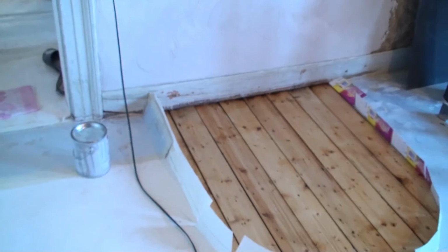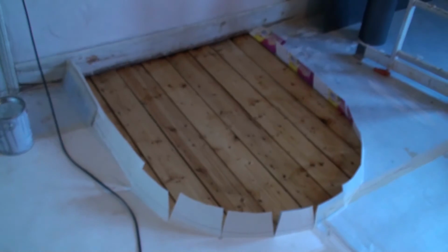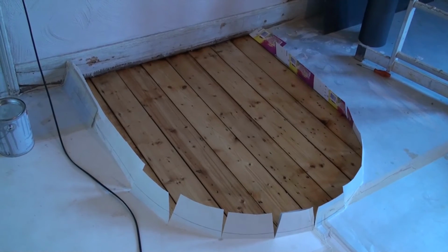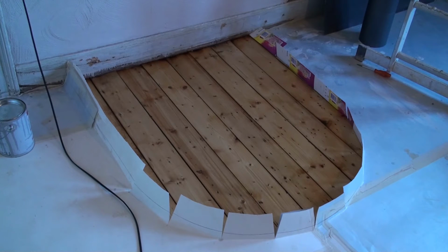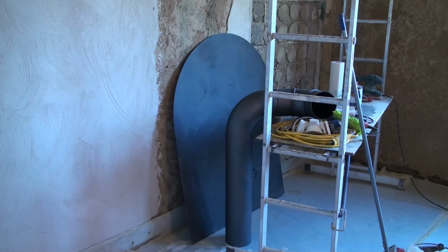So that's the way the whole room is going to look when we're done. This now will sit for 45 minutes, and then I'll wipe the excess oil off, and it'll dry overnight. And then tomorrow we'll be able to put that big sheet of metal down there.